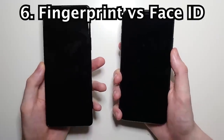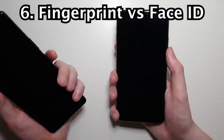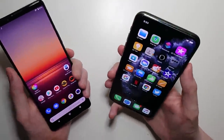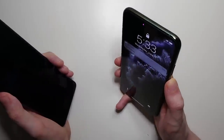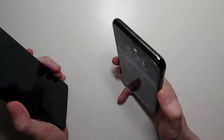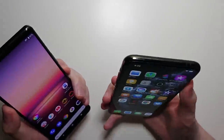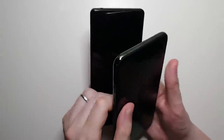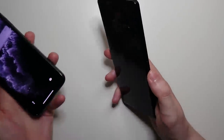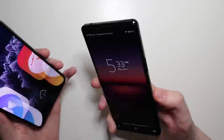Now for the fingerprint on the Sony, which is also the power button. First, face unlock for the iPhone. Yeah, so a bit quicker for the Sony. Now, when you use your thumb instead, then it's an even bigger difference for it.